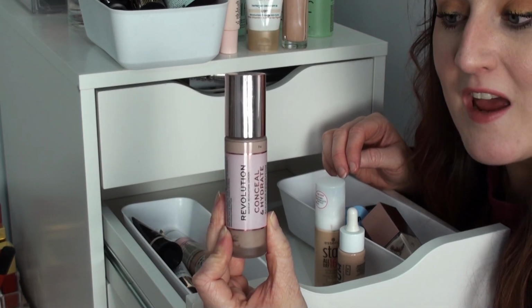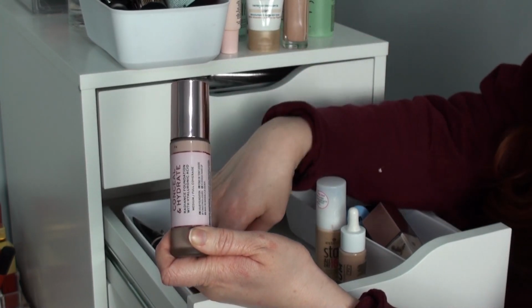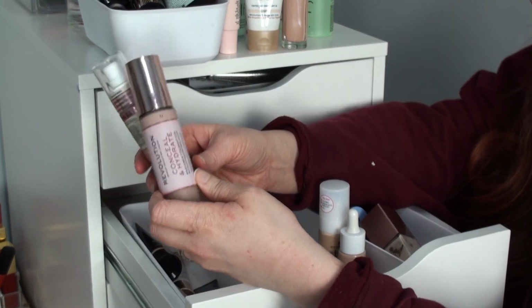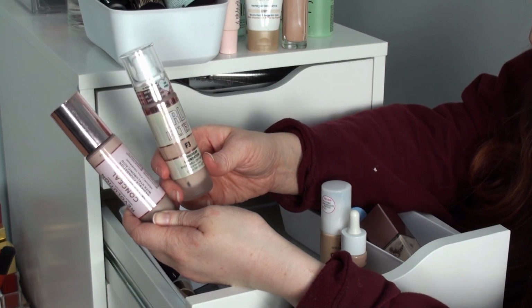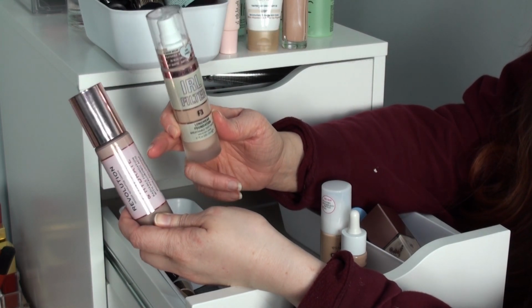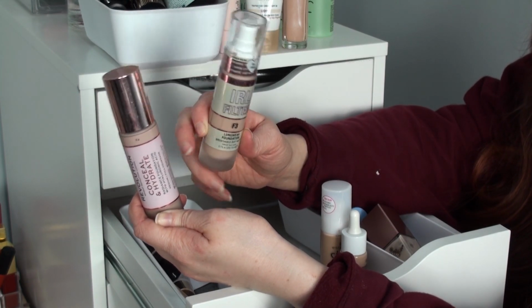This is in the shade F4. This is a really great concealer because it says conceal. It's a foundation. This is a really great foundation. I would say that these are very similar. The IRL Filter foundation, I have this in the shade F3. This is slightly more matte.